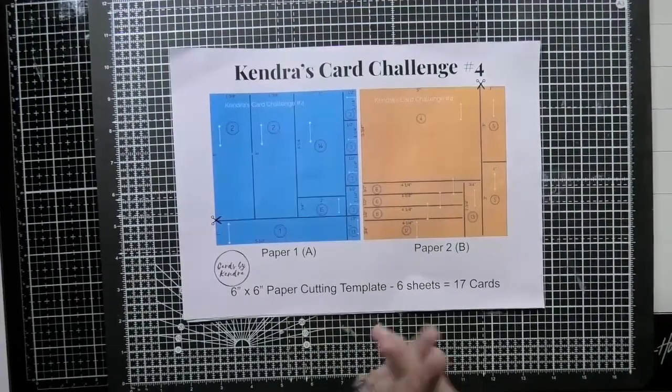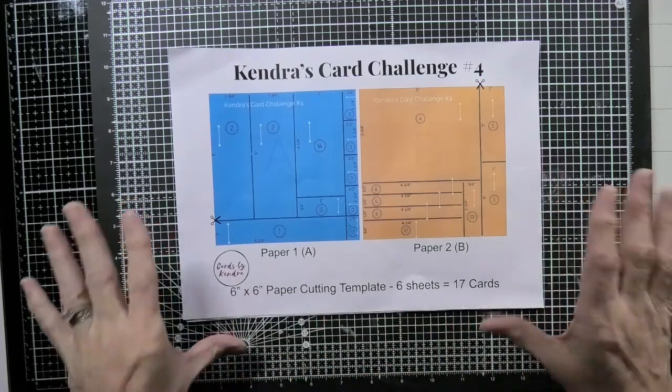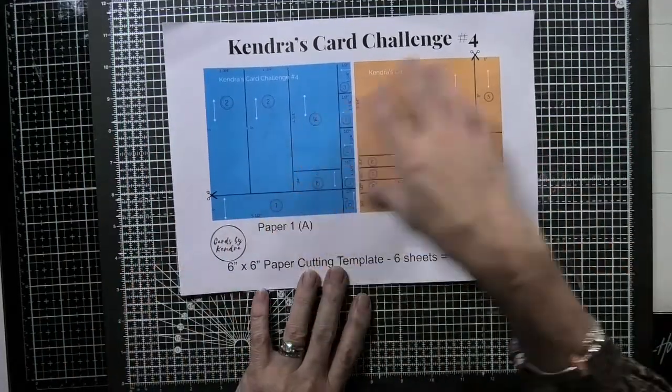Welcome to my first 4 cards that I've created for Kendra's card challenge number 4. I tend to create my cards. There are 17 cards in this card challenge.